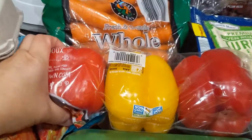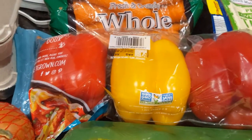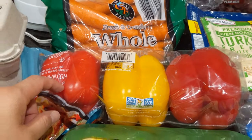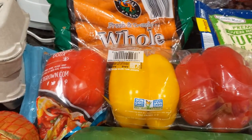Then I have here my sweet peppers. Looks like I've got 2 reds and 1 yellow this week. These are great for cooking, for sandwiches, and for a snack. You can cut up and have it as a little to-go veggie snack.